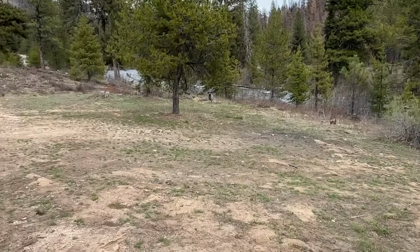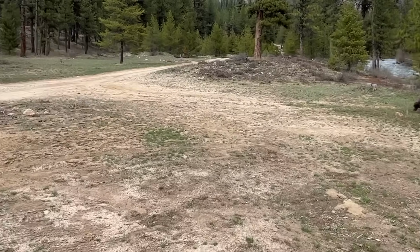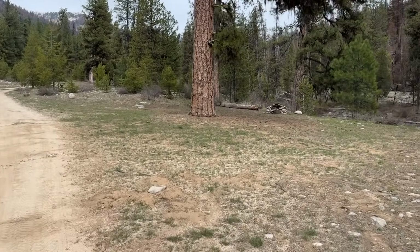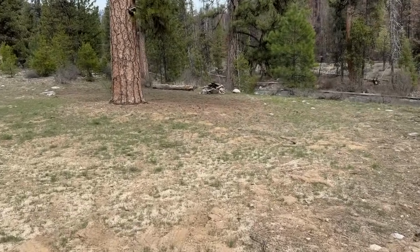So anyway, we've got this spot here. Let's walk down this way. Yeah, so here's another spot. Kind of right off here. They've got a pretty good fire pit here. They got it all built up and everything.